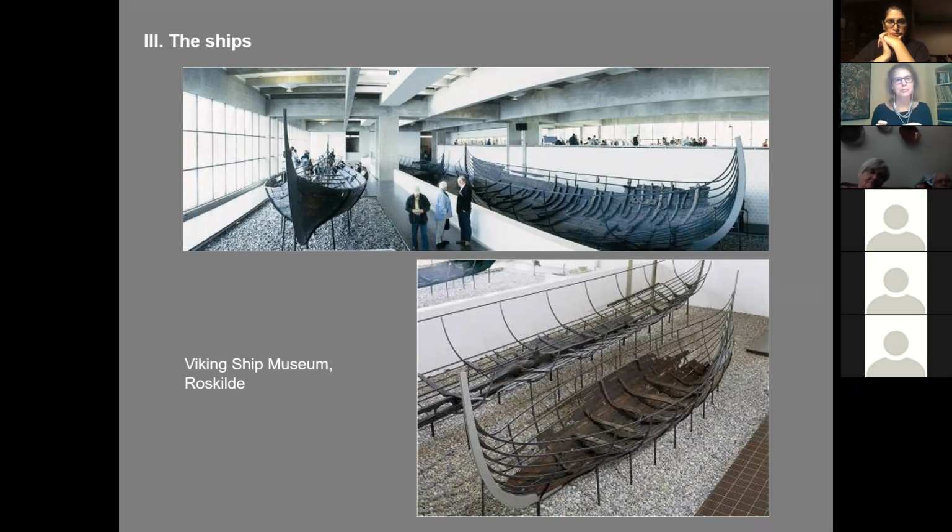We have two that were built in Norway. The study of the wood tells us that they were built in Norway. One was built just outside of Dublin in Ireland, where the Vikings also were based. And two were built in Denmark.